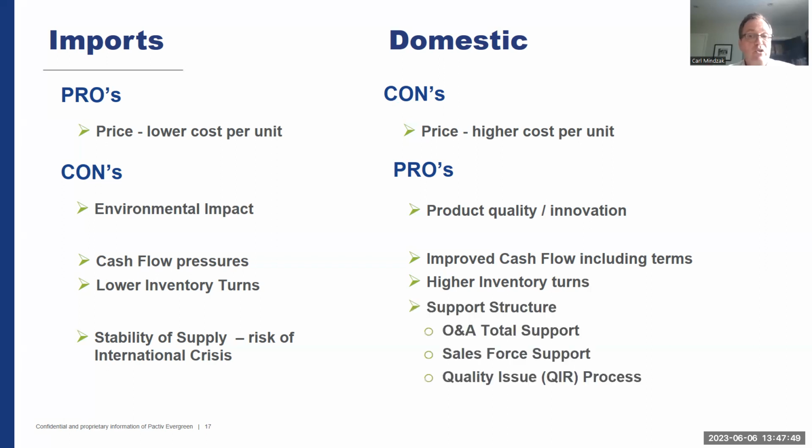The other one is the support structure. As a domestic company in North America, we provide a lot of support, and in rebates alone for Ballpex in 2022, we spent over $1 million in rebates and volume incentive payouts, right? That support you wouldn't get from imports in most cases. Salesforce support: as I alluded to earlier, we have strong Salesforce support. They're providing samples, sales sheets, expertise, and other things you can use as well.